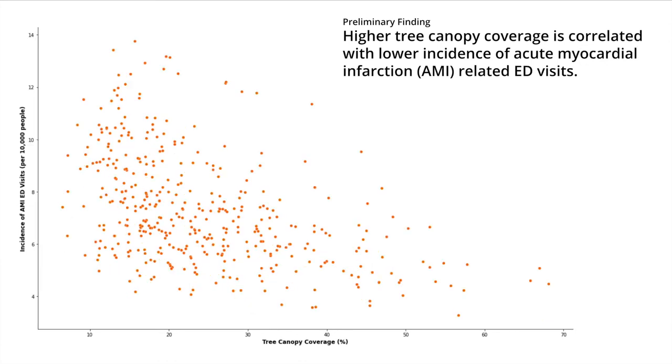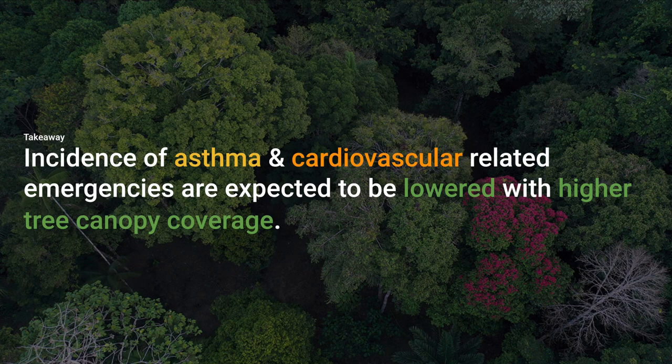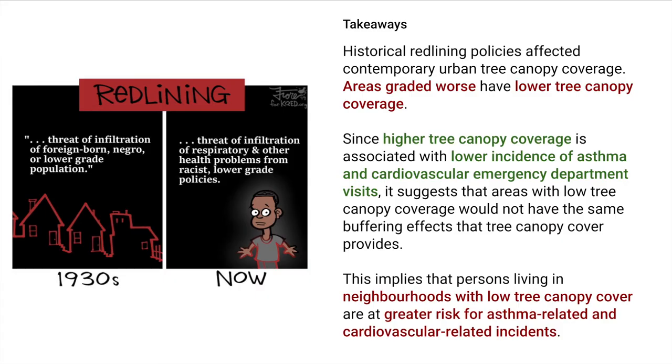We saw similar trends for cardiovascular risk. Holding base constant, our model estimates that for each percentage increase in canopy coverage, there is a 0.54 percentile reduction in cardiovascular emergencies. Altogether, we saw strong evidence that suggests tree canopy cover may provide protection against asthma and cardiovascular emergencies.